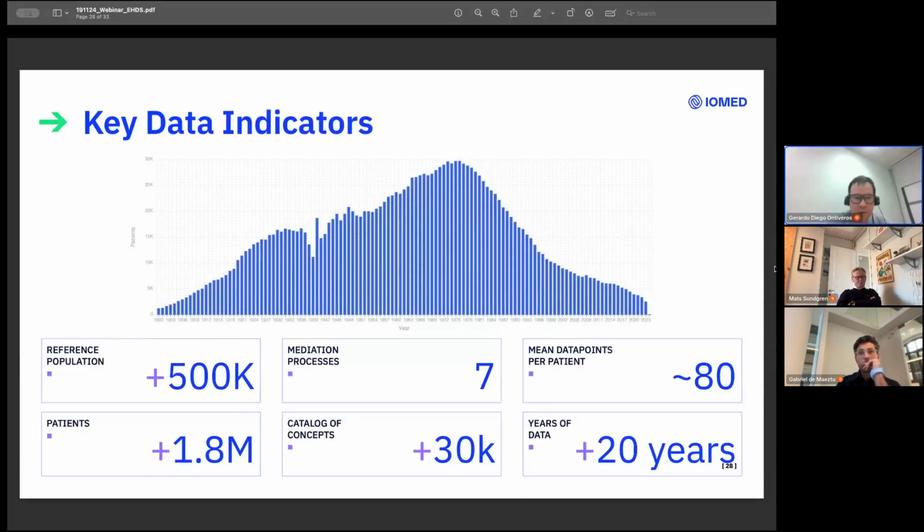In this slide, I want to share with you how the data of the hospital is. We have a reference population of more than 500,000 people located on the east side of Barcelona. And also we have more than 1.8 million patients in our systems, more than 30,000 concepts in our catalogs, and we have more than 20 years structured in OMOP. We have structured all the background, and also the ETLs are configured for near online updating. Also, we have worked until now on 7 projects with IOMED. Next slide, please.